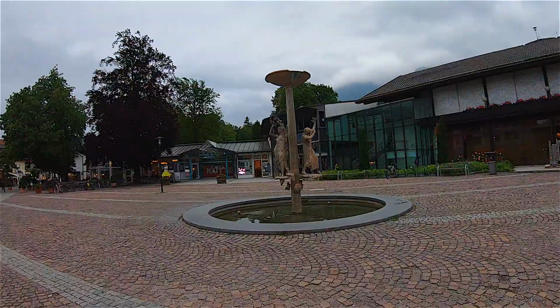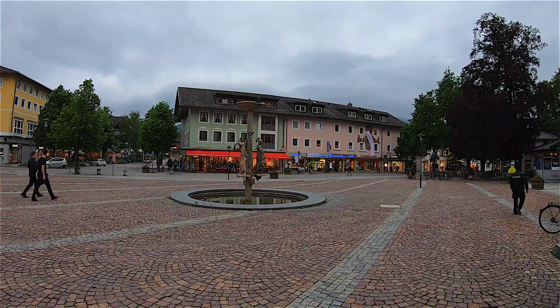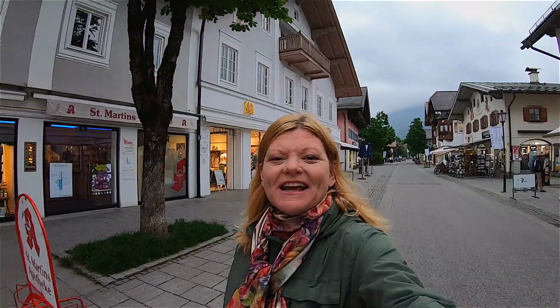There's so much to do, so head on over to Richard Strauss Square and check in with the Tourist Information Office and see all the things you can check out around town.